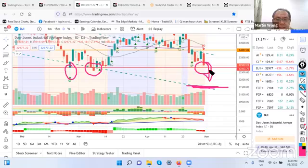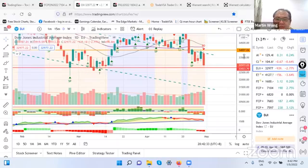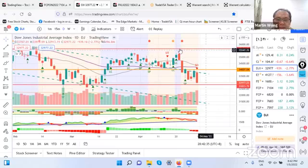Then next, if this level, 23.8K, breaks, you will come to a second level here, 31.5K. That is almost 1,000 points, about an 800 to 900 point drop from this level and below. So it is quite uncertain, because we do not know how much the interest rate hike will cost this market.